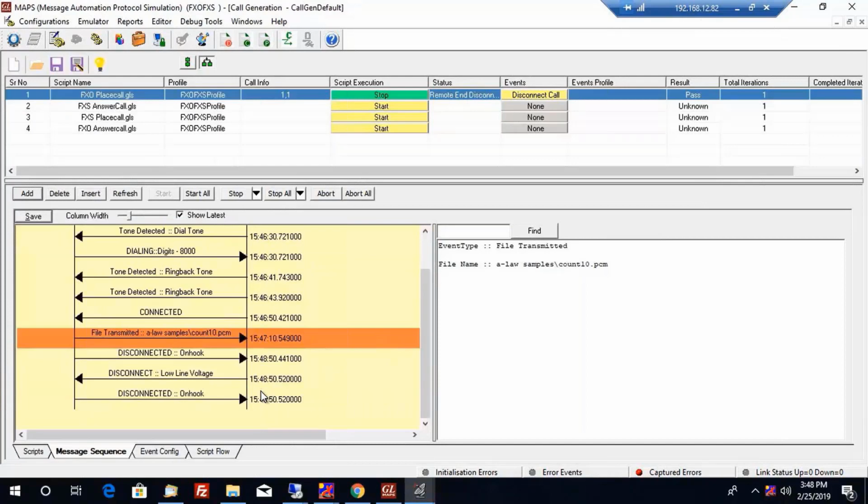So we've transmitted a file, and then after a certain predefined duration, we're sending the line on hook, which is basically disconnecting the call. And then we can detect that the far side has also gone on hook, and get a low line voltage displayed there, indicating that the other side has also gone on hook. So I think that concludes that video, basically showing you how this MAPS FXO FXS operates.